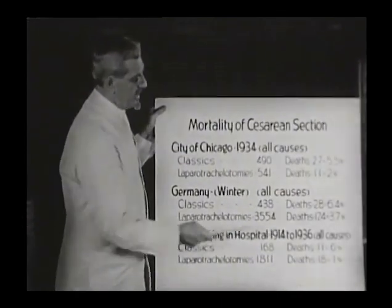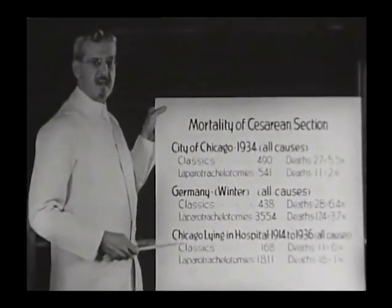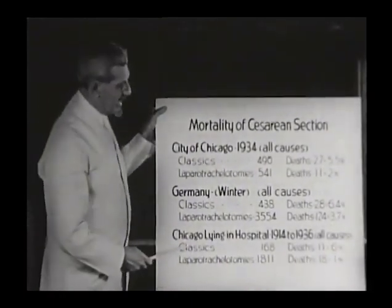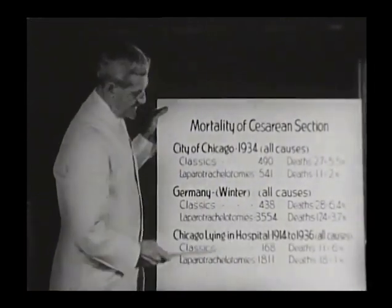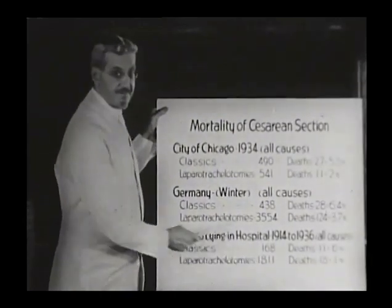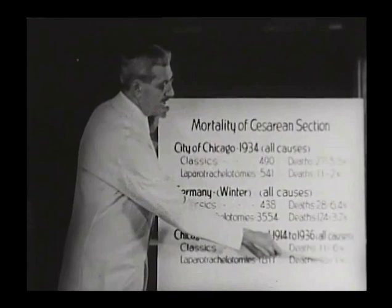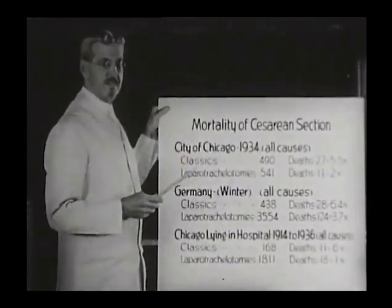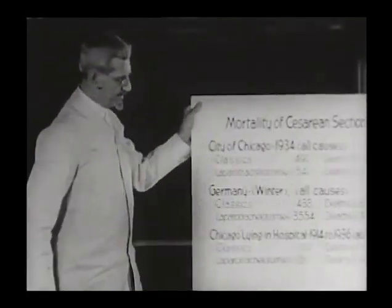Chicago Lying-in Hospital 1914 to 1936. Out of 60,000 deliveries, classics 168, deaths 6%. Laparotrachelotomies 1,811, deaths 18 from all causes, tuberculosis, eclampsia, heart disease, etc., 1%.